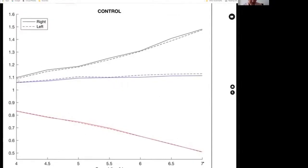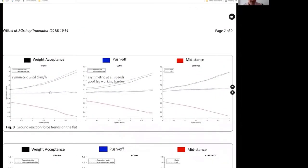Here they are going slowly. This is heel strike. This is push off on a treadmill. And this is that mid-stance stress relieving phase. And this is the control group, left and right legs. They're identical. When we look at the difference between them and the regular furlongs and the short stems, we see the short stems, four and a half, five, it's only at 5.5 kilometers you can tell any difference at all.